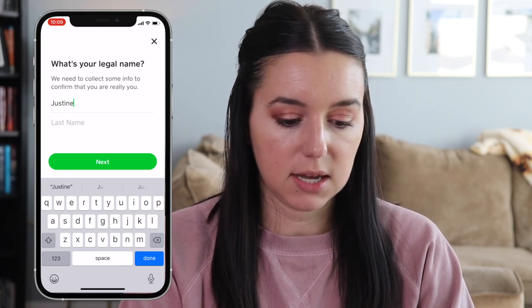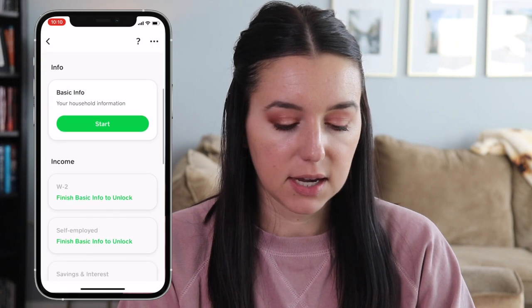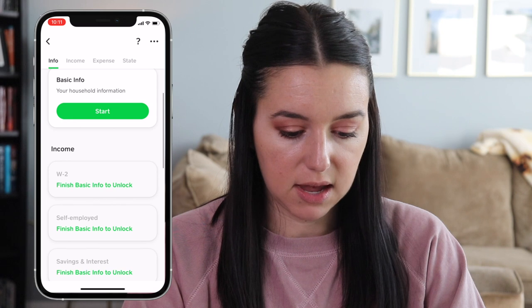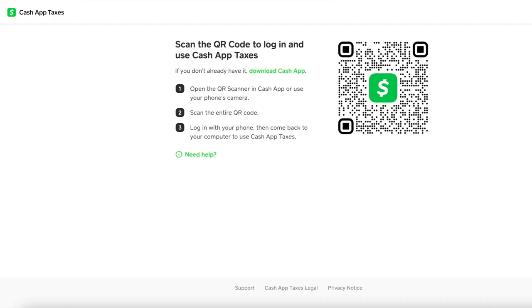All right, so then I'm going to enter my name and some identity stuff to make sure that I'm really me. And it pretty much looks like I have unlocked everything from my phone. Okay, stumbling into some roadblocks here, but you are going to have to scan a QR code on your phone, log in with your phone, and then come back to your laptop. So again, this is the big barrier with Cash App Taxes. And so that's why I wanted to highlight it, to make sure that you guys know exactly how to get in, because it's worth it, because it's completely free. So let's go ahead and log in.